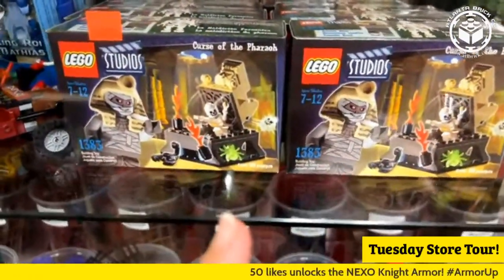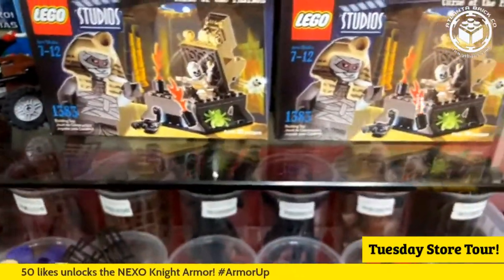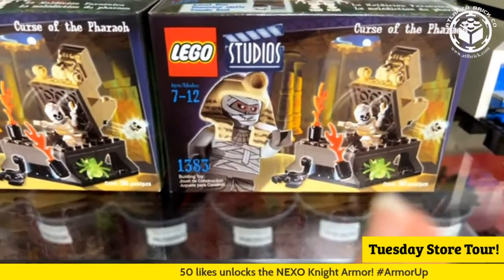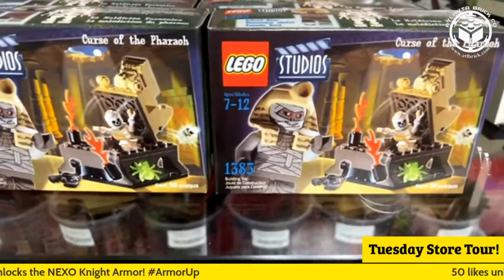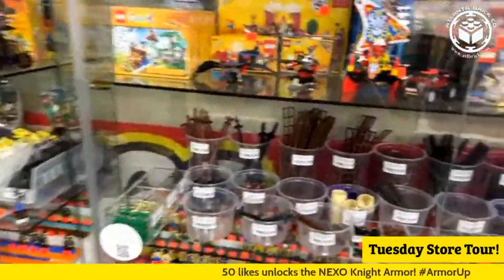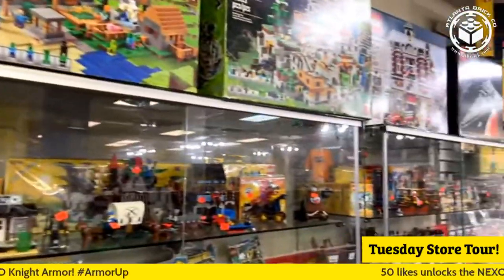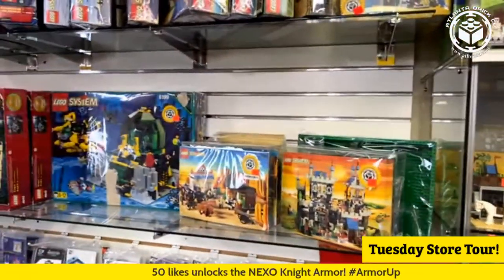We got 11 Curse of the Pharaoh Studio sets sealed. They're all $40 each. But that has a cool glow-in-the-dark skeleton head and an old-school skeleton, a trans neon green spider and the very detailed printed mummy figure with some cool tan pieces and old dark gray pieces. So yeah, I might be getting one of those. We'll see how it goes. I mean, it's only $40. Sealed new. From, what is that, 2001? 2002. Pretty close, yeah. RIP trans neon green. Yep.